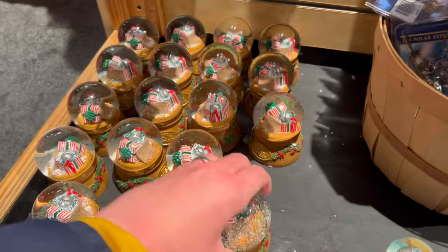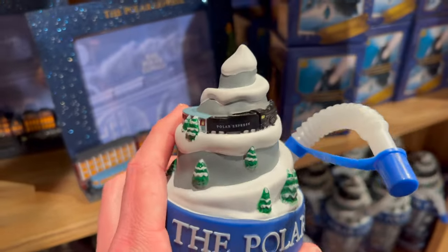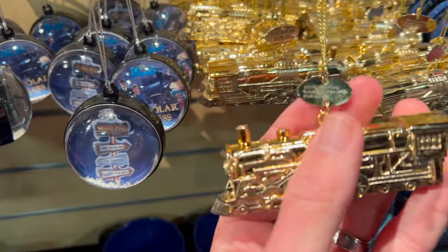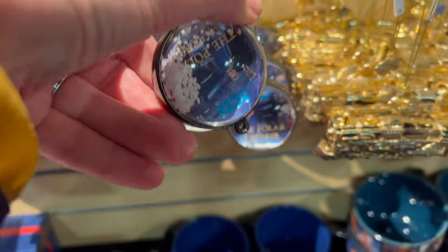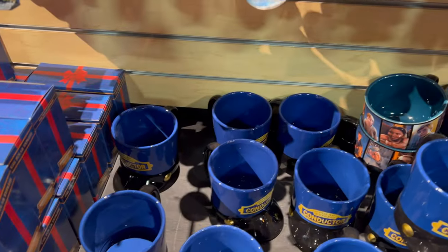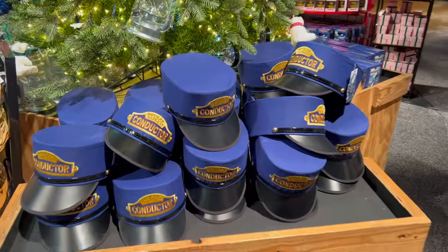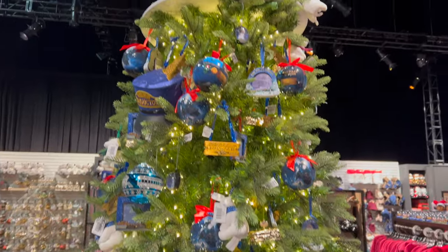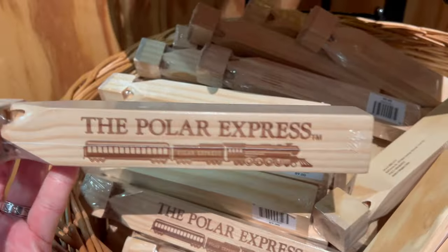Here's a bigger snow globe. Yeah. Polar Express. And here is a sippy cup. It's kind of neat. The train going around the mountain. Very neat. Here's that train ornament. Polar Express. Ball. Oh, it's like a snow globe ball. Conductor mug. Train ornament. Ticket ornaments. Conductor hat. Little bears. And a whistle. I guess it sounds like a train whistle.